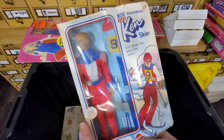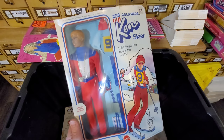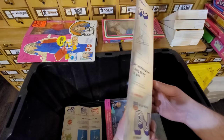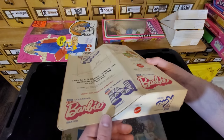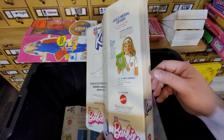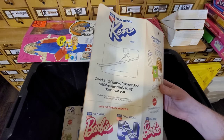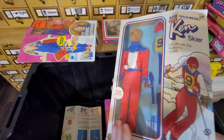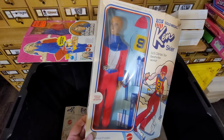So we have the gold medal skier Ken. Now this looks older than that other Olympic. Authorized by U.S. Olympic Committee under public law. This one looks older. This has got to be from the 70s. Except that other one was 96. So maybe this one. I don't know. Where's the date? I don't see a date on this one. Yep, 1974 right there. So I guess this was from the 74 Olympics.